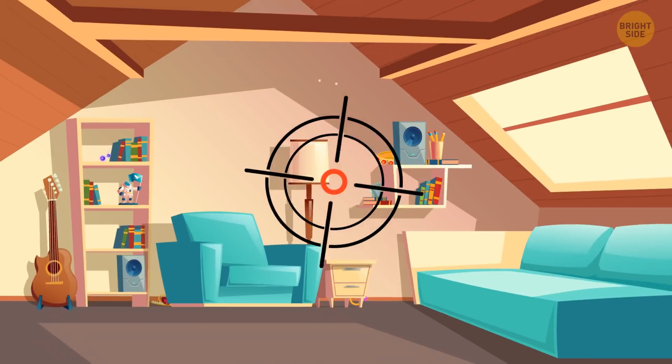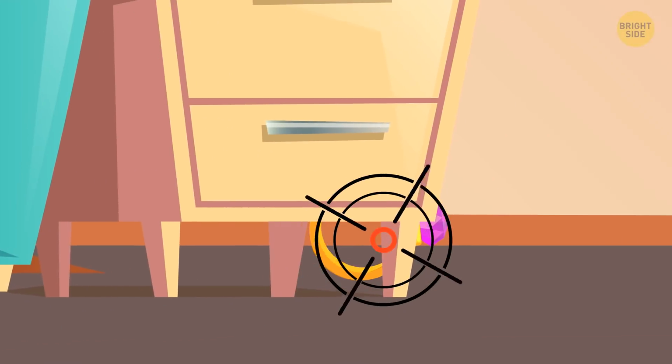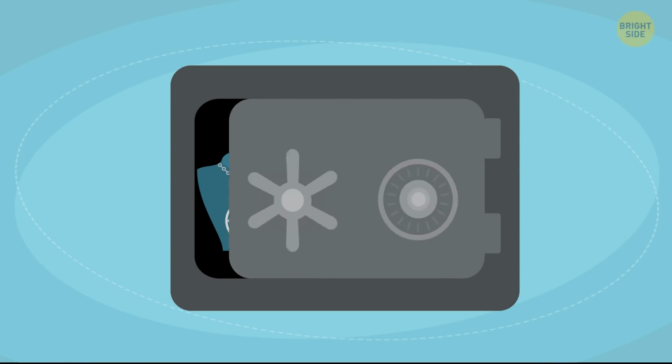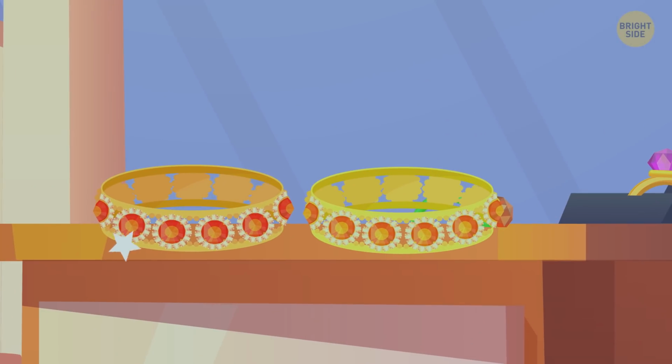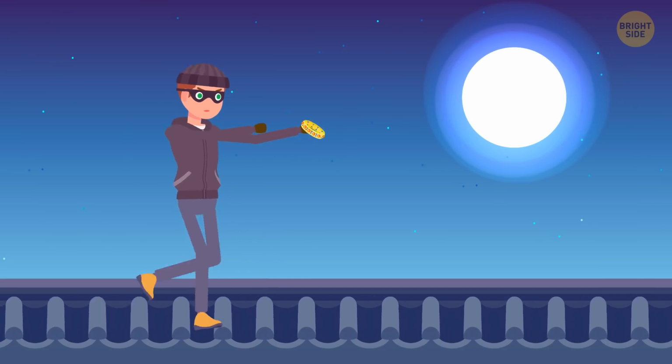Valuables inside the house are another thing. Keep them out of sight as much as you can. The safest thing you can do is get a safe. But otherwise, you can get decoy items just in case burglars do get in your house. Keep a few fake gold bracelets next to your bedside table. They'll think they've scored big time when, in fact, they're going home empty-handed.